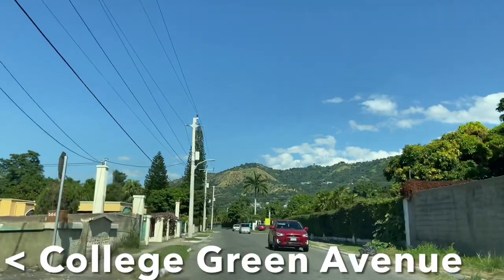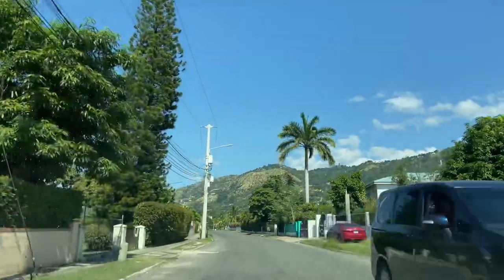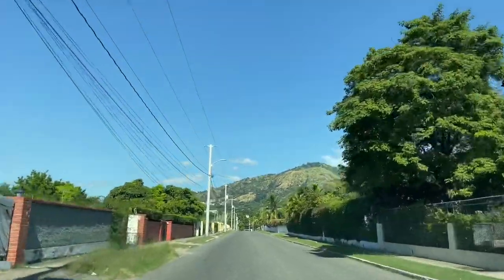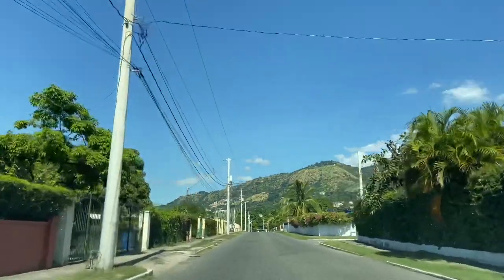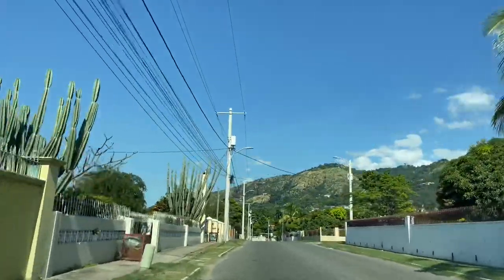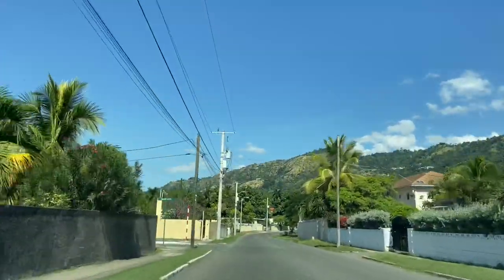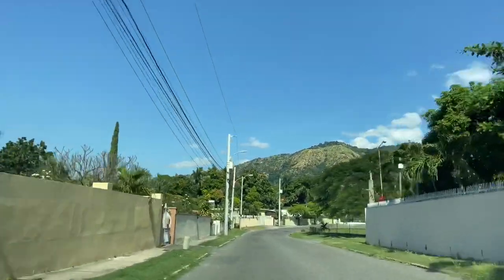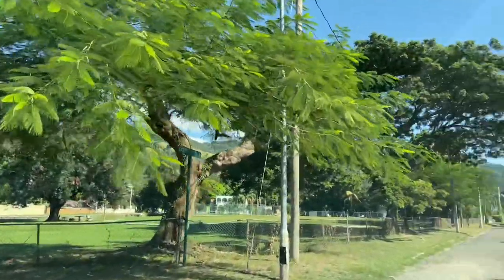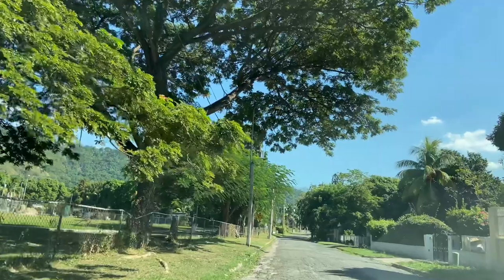Now we're passing by College Green Avenue on our left. Now let's make a quick stop here on Gibson Drive, where we can find the Hope Pastures Community Park.